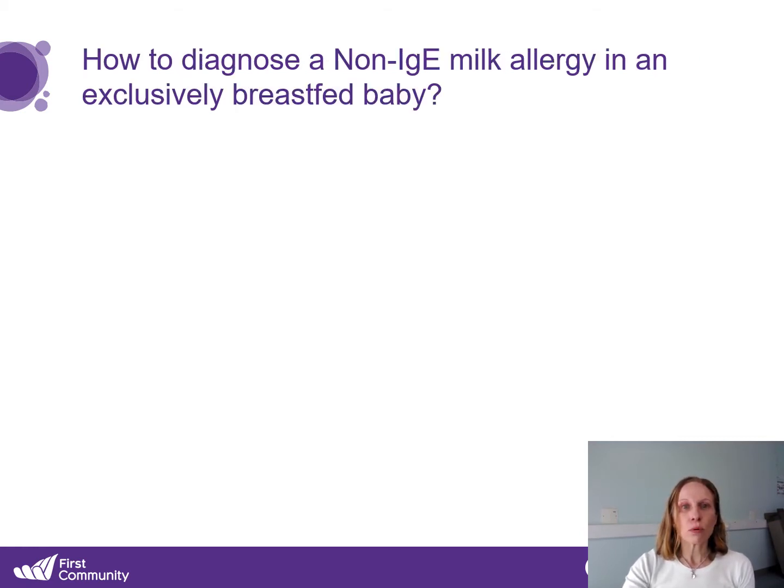It is really important to remember that lots of the symptoms we see with cow's milk allergy are often seen in otherwise healthy children.